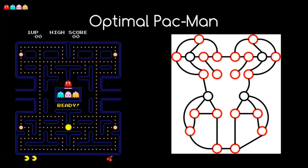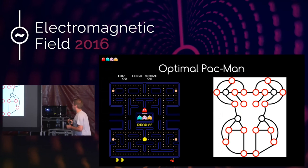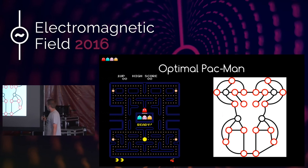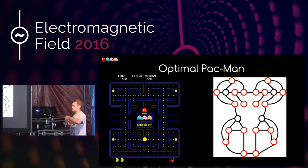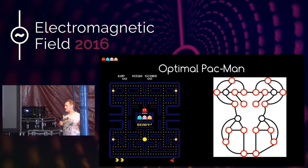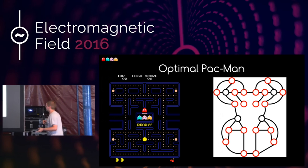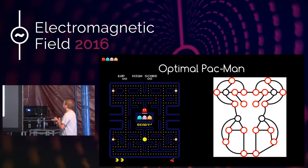And each of the nodes in red have an odd number of edges. So we have a lot of islands that have an odd number of edges. So we definitely can't do this without looping back on ourselves. So it's impossible to complete Pac-Man without looping back on yourself. Which is not surprising, because if any of you have played Pac-Man, you will know it's really hard to do because it's impossible.